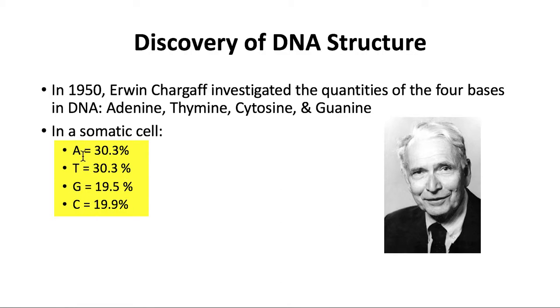So if you notice, the numbers between A and T are really close. And the numbers between G and C are really close. And this is because, and we're going to learn this later, A and T are bonded with each other, and G and C are also bonded with each other. So they're going to always appear in equal proportions.